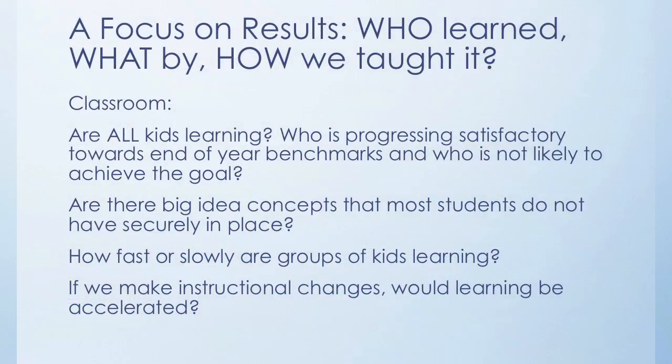Assessment also allows us to assess the big ideas and concepts, right? So how much do they have those securely in place? Assessment in a classroom also allows us to see how fast or slowly the groups of kids all together are learning. And if I make instructional changes within my classroom, can I accelerate the growth of those students, right? So assessment can be at a classroom level.